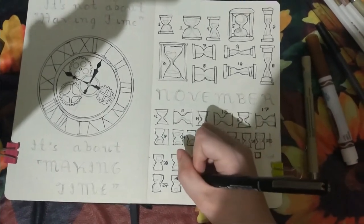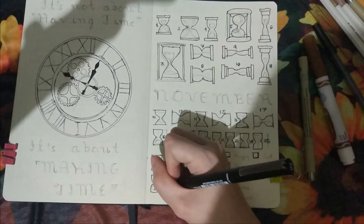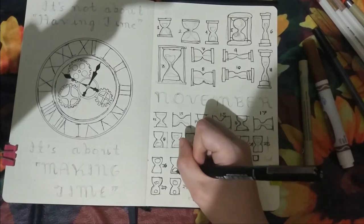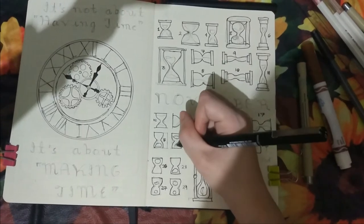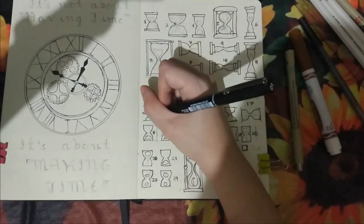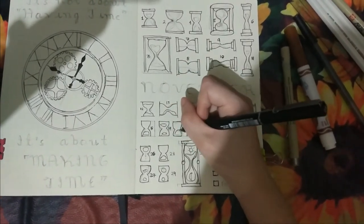As you can see, I am drawing in the fine details of the hourglasses. And also for this month, I am doing full calligraphy for each title.